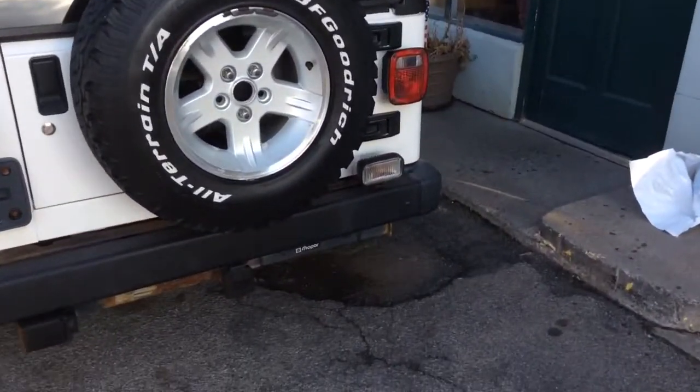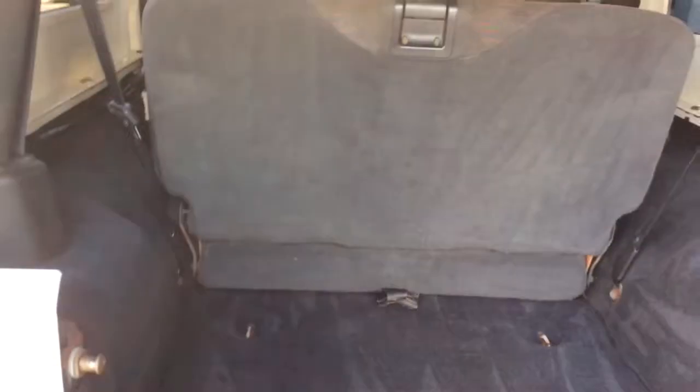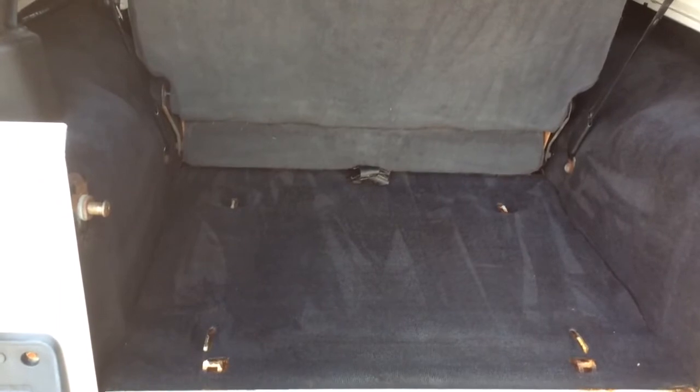It's got the standard bumpers, it's got a tow hitch. And just to show you the extra length on the back on this, not as much as the brand new Unlimiteds, but it's a decent amount of space compared to just the regular short TJ.